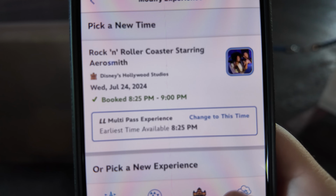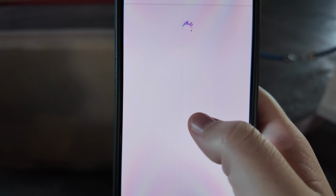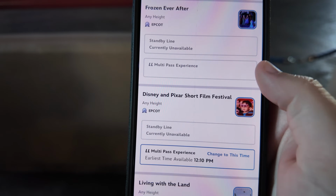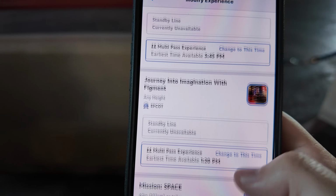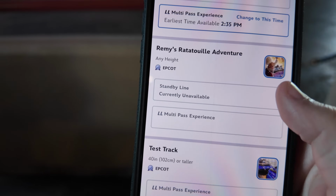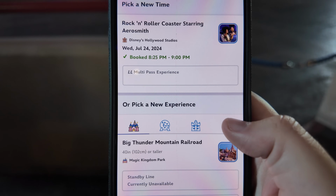I ended up finding a Rock and Roller Coaster at 8:25, so you know what, whatever, I booked it. And I think it's important to note that while we're sitting here, I could kind of mess around with this again, and you're able to book other parks. So like right now, if I wanted to, oh my god, nothing's available in Epcot. Not even Spaceship Earth. Oh, I could book, thank god, I'm sure there's a huge line for that. Wow, there's just nothing available. Not even for Mission Space? What? Okay, there's Soarin', no Ratatouille. Okay, so yeah, you can pretty much just book the other parks while you're still in another park. So that is good to note.